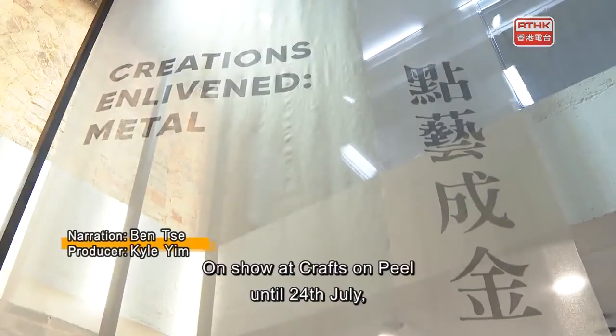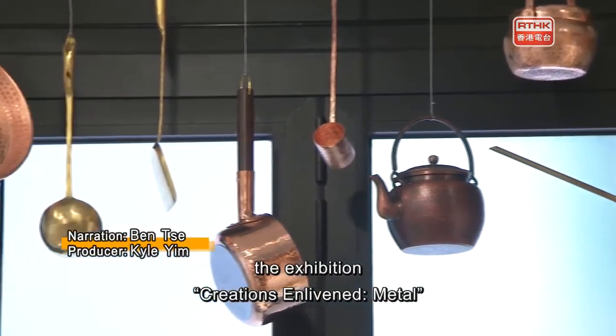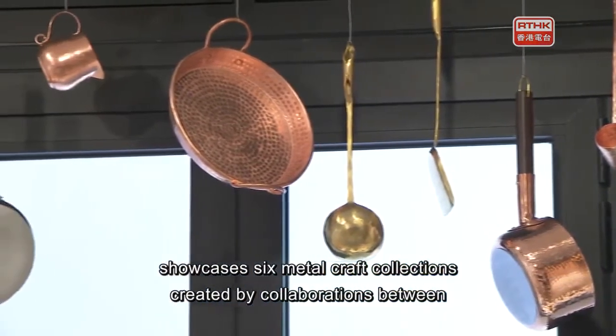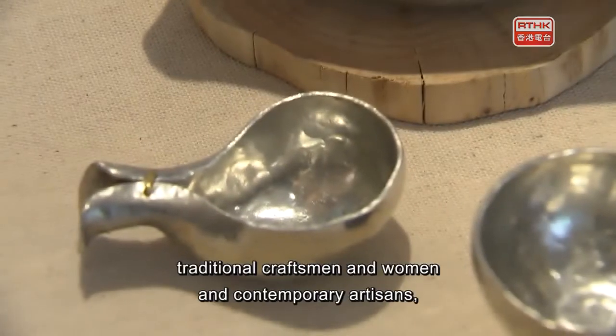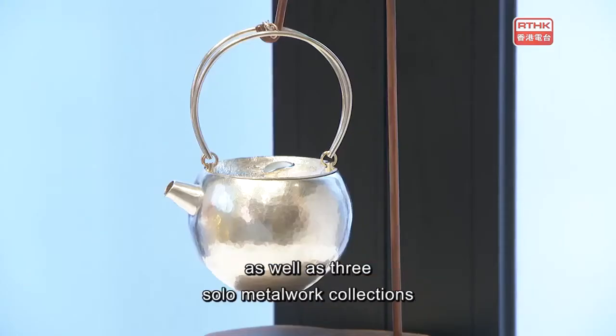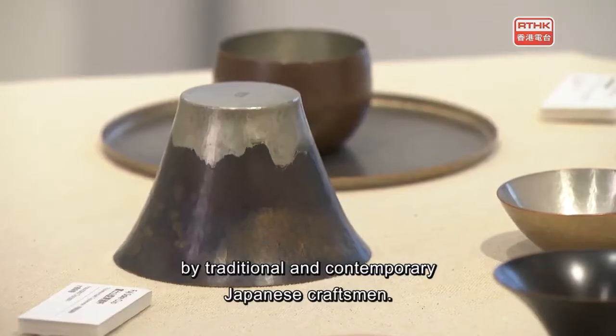On show at Crafts on Peel until the 24th of July, the exhibition Creations Enlivened Metal showcases six metalcraft collections created by collaborations between traditional craftsmen and women and contemporary artisans, as well as three solo metalwork collections by traditional and contemporary Japanese craftsmen.